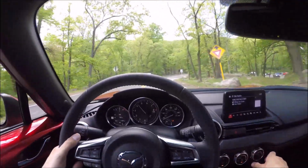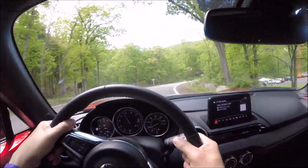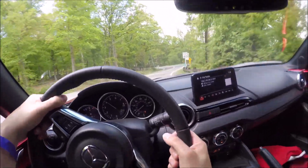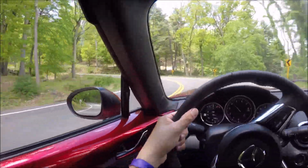I don't know how to lower the fan speed. I like the new engine so much better than the old engine. It's a little revvier. Sounds a little better. Higher red line. Now this car definitely has body roll.